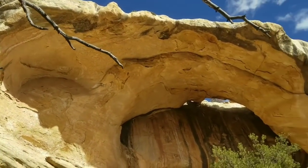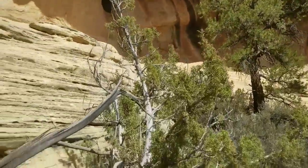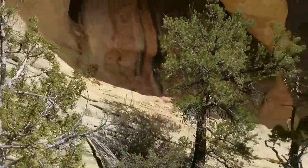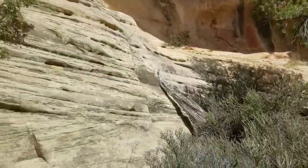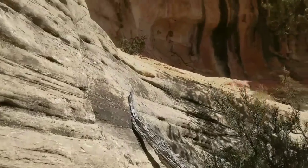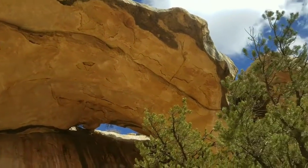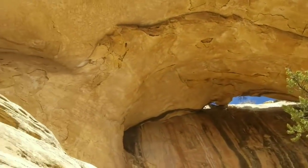One of the things I love about these canyons is you never know what you're going to find, and I'll bet you just not very many people have ever seen this arch. Pretty cool.